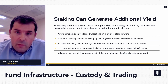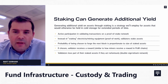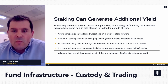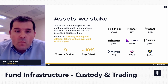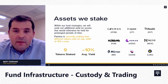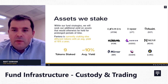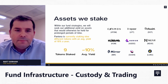The one risk involved with staking is that if you act nefariously or confirm a fraudulent transaction, it is possible that your staked assets could be slashed. We hold 9 assets that we stake for our funds. The average yield on these assets is 10% annual, and you can see that some of the assets that we stake are Polkadot, Luna, Sushi, and Near.